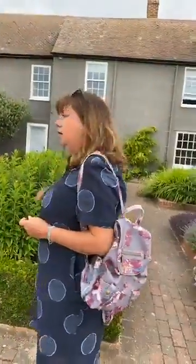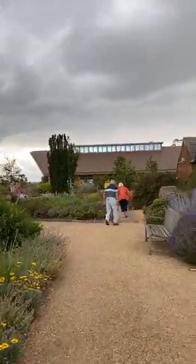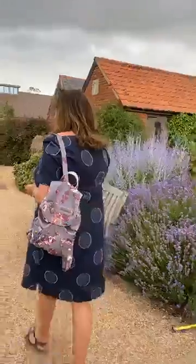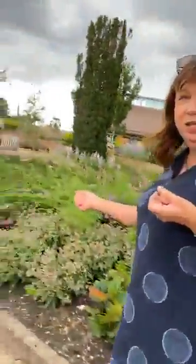It's used as a library actually now in there, but it's obviously closed at the moment. But yeah, so that's the library. It's free for people to go in and look at the books and everything. But yeah, it's all closed up. And you can see the new visitor centre and training centre just over there. I think that only opened last year. But again, that's all closed now for the time being. And the rain is coming. We might just have a quick dash over to the dry garden.